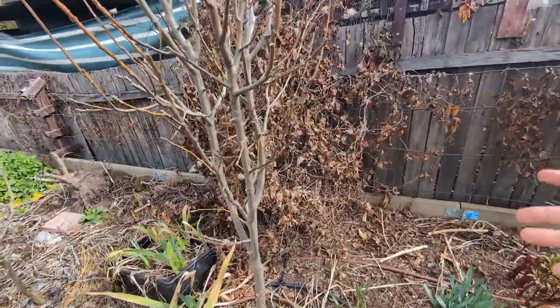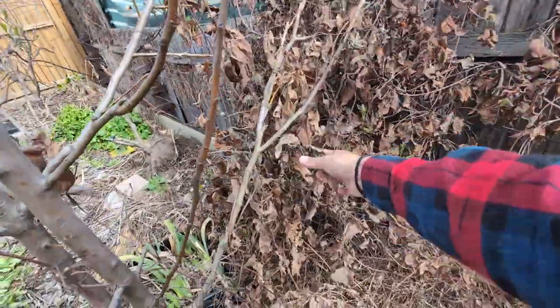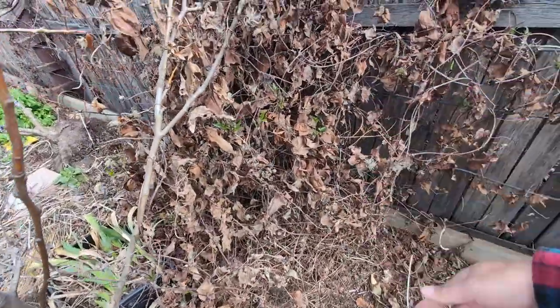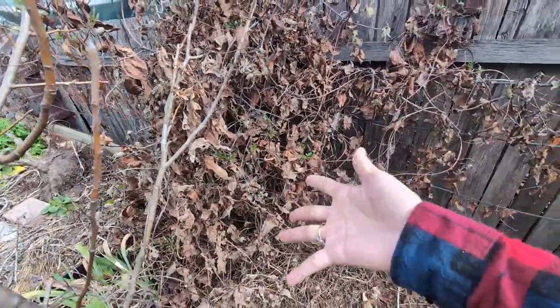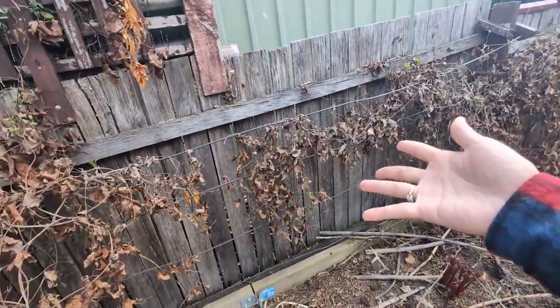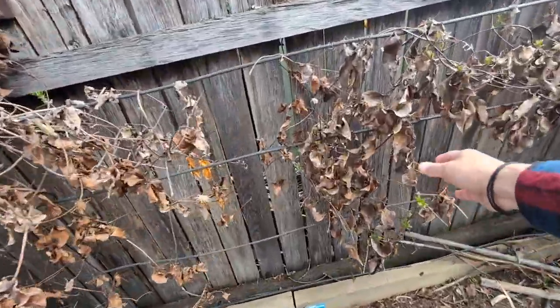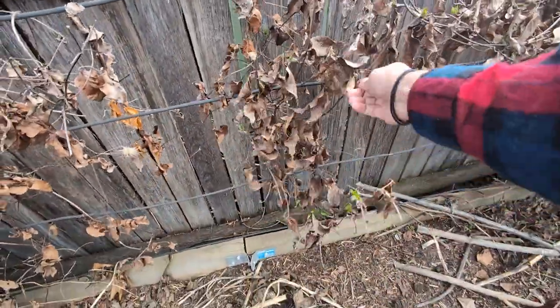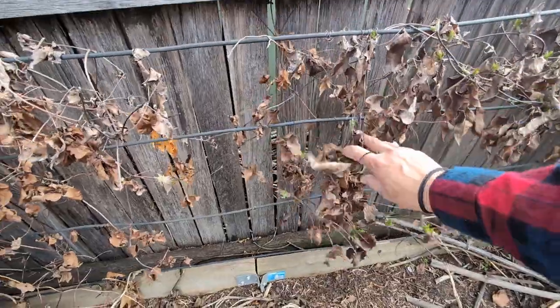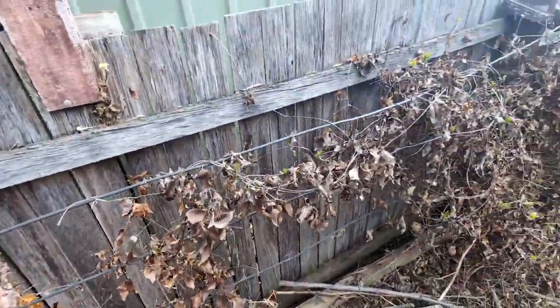For example, this bush is huge, so I'm going to cut a little bit more in the whole area over here. This is too much, right? I might have to trim it down quite a lot, but that one maybe not as much. The leaves all look yucky, right? I just don't like that the clematis leaves stay on the vine. I want them to drop off. That is the downside of clematis.